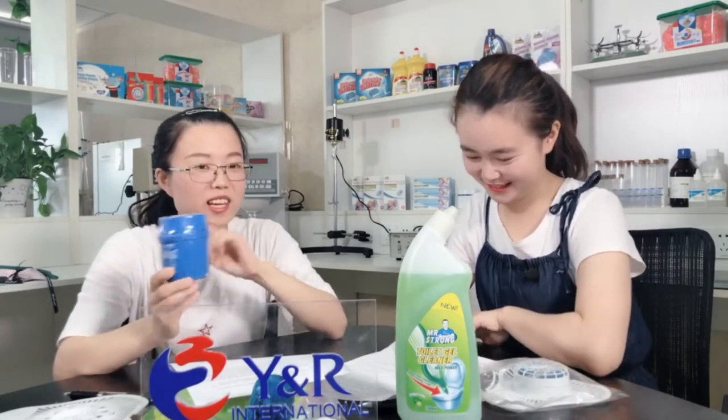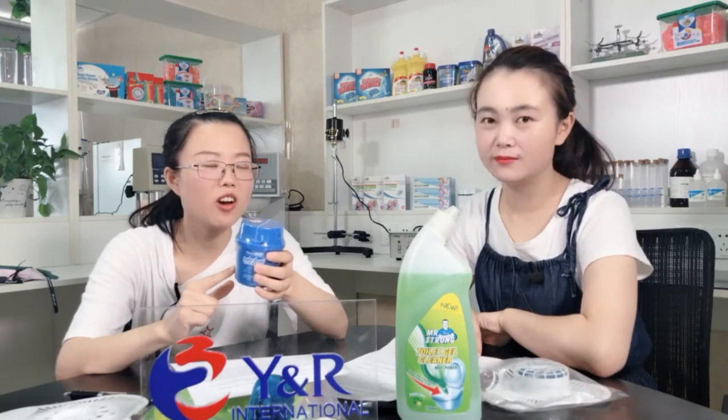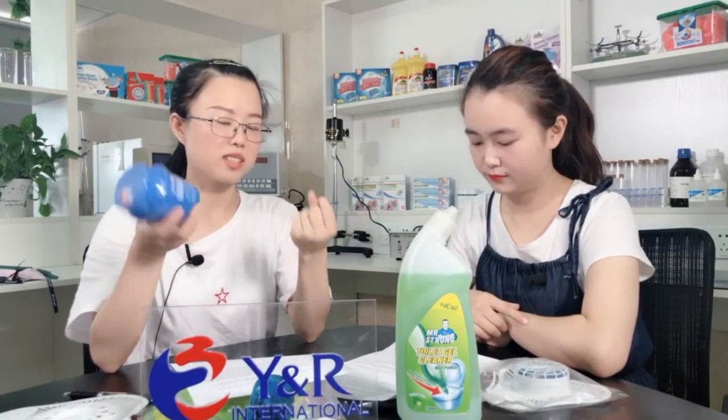Okay. So the second, I didn't introduce the highlights yet. The first highlight is it is not only for cleaning, but it also contains sterilizing ingredients. So this can kill bacteria effectively. As you know, killing bacteria is very important now, with coronavirus. So these products can be used not only in the toilet bowl, but also in the washing machine, vegetable sink and mop basket.